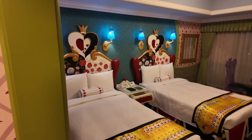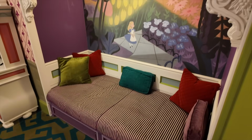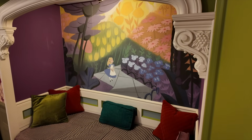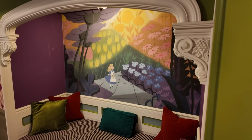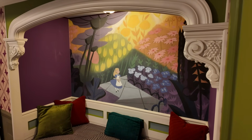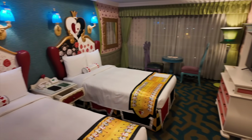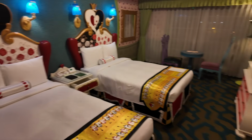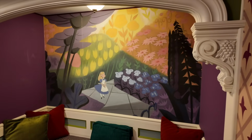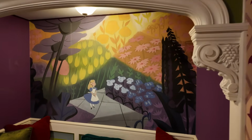Clinically insane. I have stayed in every hotel Disney owns other than Alani in this world. I've stayed in most room types at all of those hotels. This is somewhere in the top 5. This is incredible. So there's a giant bit of Mary Blair concept art on the back wall of this bed area. I love this little nook.